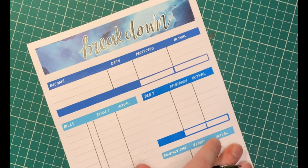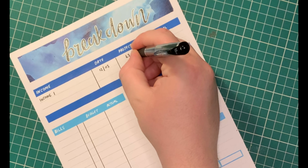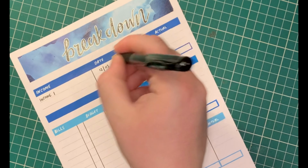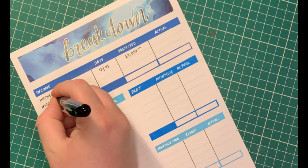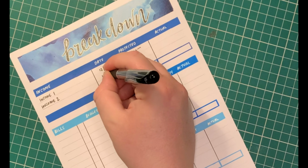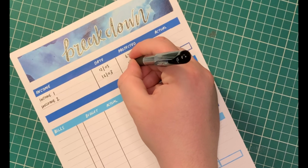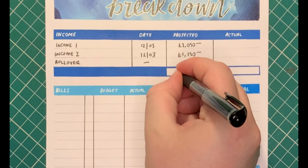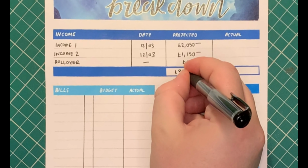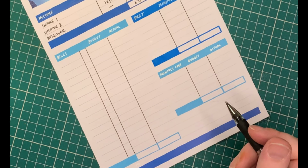The average of my income from my main job is £2,050. And then income 2, which would be my boyfriend's, comes in on the exact same day, and he will normally get about £1,150. So that gives us about £3,200 to play with.